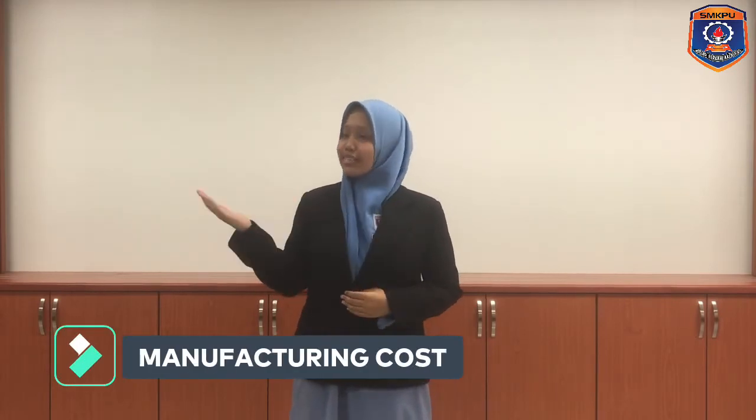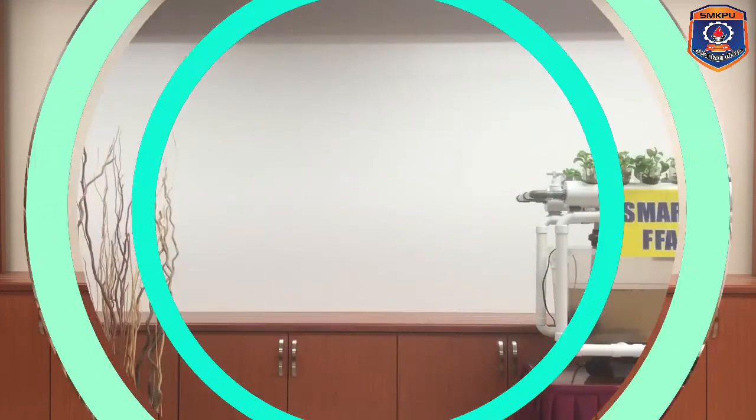Let's move on to manufacturing cost. Here, we can see that the current fish feeder cost is higher, as the total price needed is RM1,025, while our product, the Smart Fish Feeder and Aquaponic product, only costs RM57 and 20 cents. Thus, we can see that the Smart Fish Feeder and Aquaponic product cost is low and it emphasizes the 3R concept more compared to the current fish feeder product.